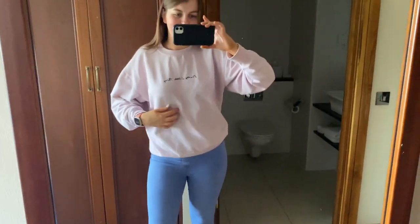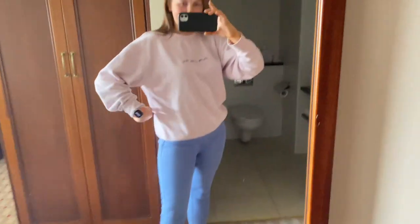So here's my OOTD. What the hell is an OOTD? OOTD. What's that? Outfit of the day. My jumper looks really crinkled, but here's my outfit of the day, if you care. But yeah, here's this big mirror.